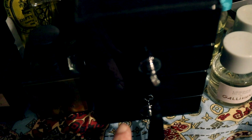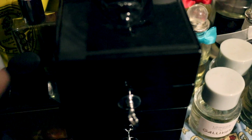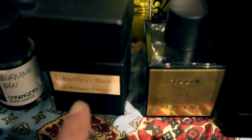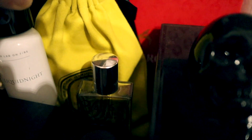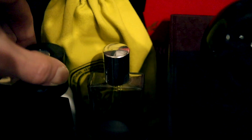Next up, we've got the Kilians. We've got Black Phantom and Liaison Dangereuse, both really different, both really great, but obviously everything's been said about them. Followed by Kerosene, Lord No Nero by Tiziana Terenzi, another one of my favourites of all time. Liquid Night by A Lab on Fire, which is a nice incense fragrance. Again, a little bit designery, but really nice.